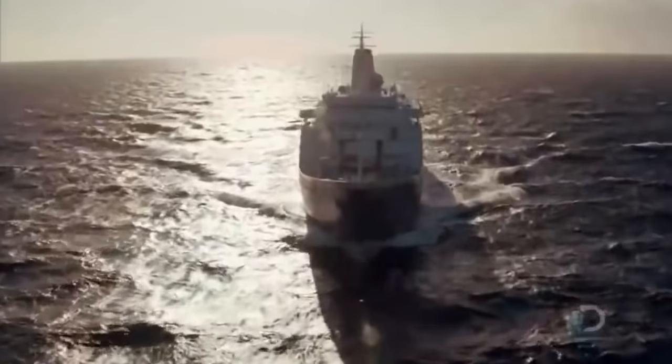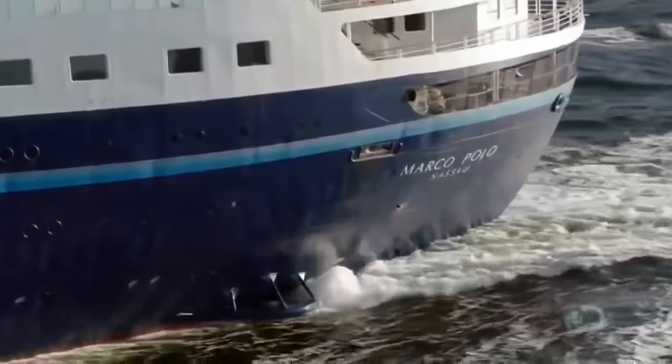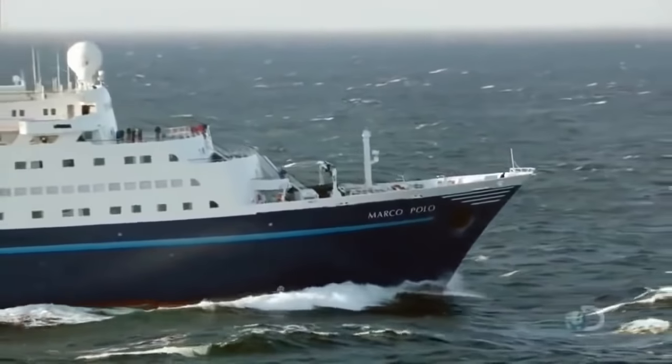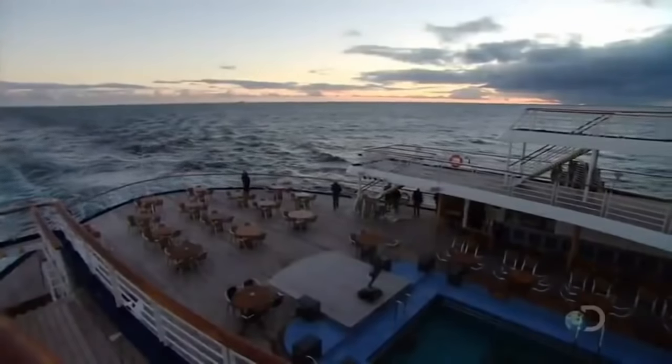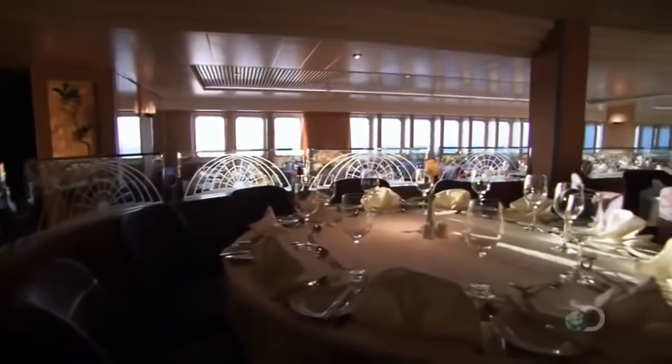Cruise ship Marco Polo is a model of maritime history. Her classic outline recalls the heyday of the Grand Ocean Liners. She was launched back in 1965, a luxury ship built for the hardline regime of the old Soviet Union.